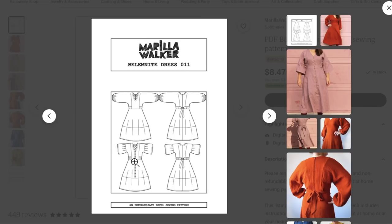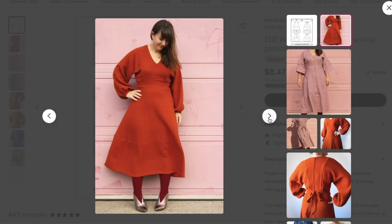And then one is cut on the center fold, and the other one is cut with a button placket. Although the button placket only goes down to here and not all the way to the hem. I think that's fine. I don't mind that, right? I mean, you're only really unbuttoning it to about this button here anyways. So, yeah. And then you have the ties that tie in the back. Really straightforward. Here is view A.